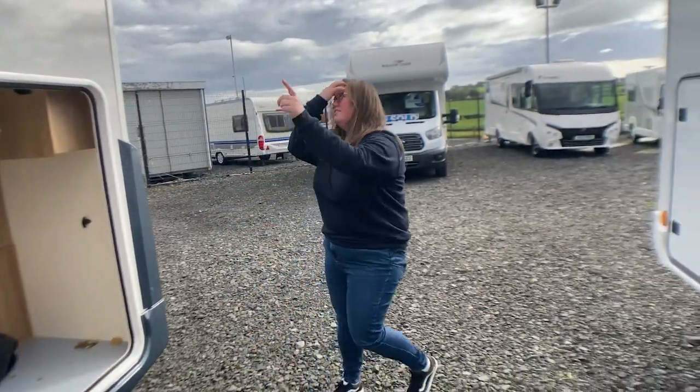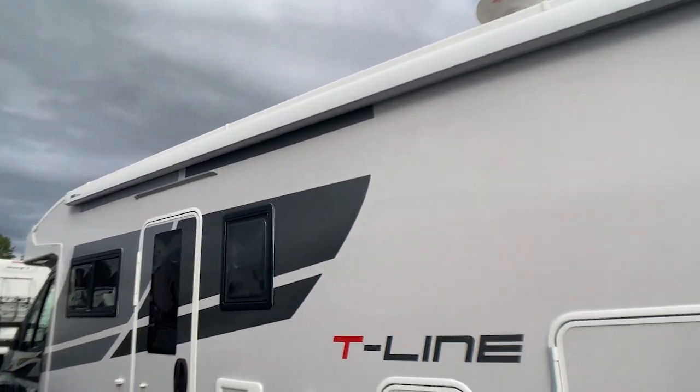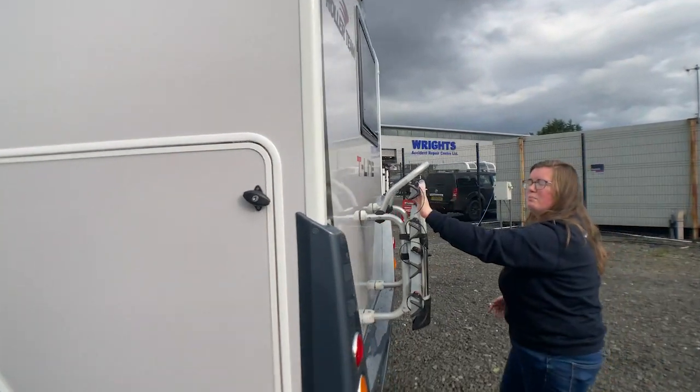Let's take a look outside. So, you do have your full length awning up above. You have your reverse camera around the back. And your forward bike rack here as well.